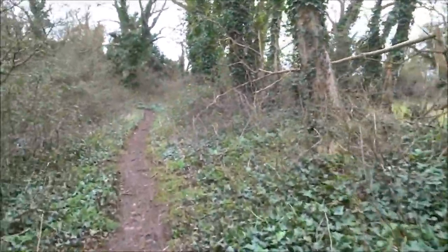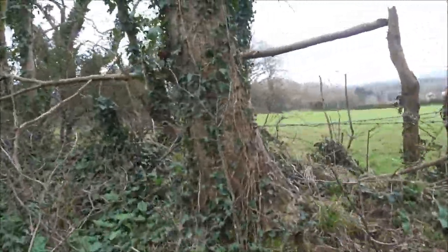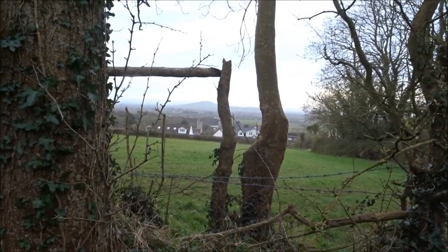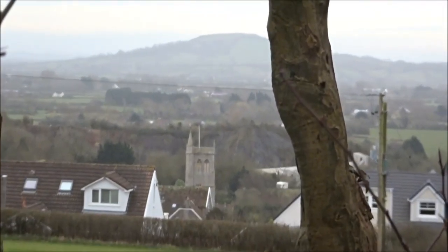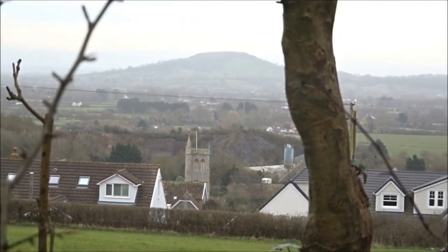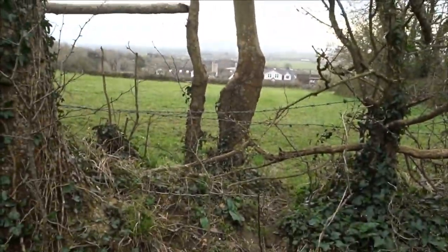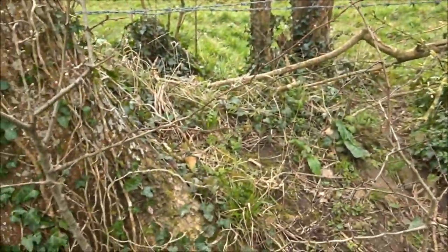The church is looking lower and lower. If I stand here, you can see the church through there, look. So I am going up above it. And there's Brent Knoll behind it. I'm going to have to stop and take a picture because I haven't had a picture from this position. So over and out for a minute.